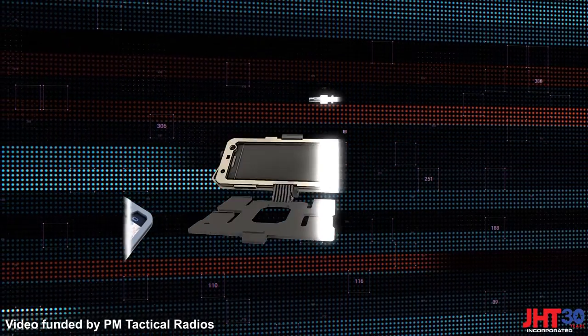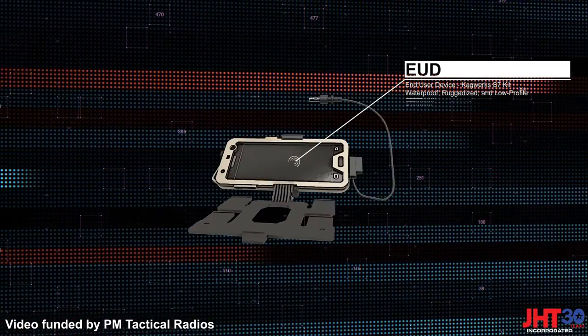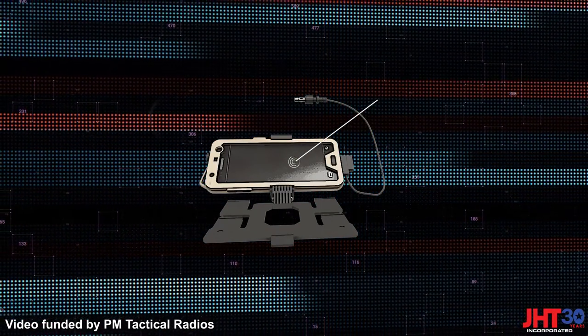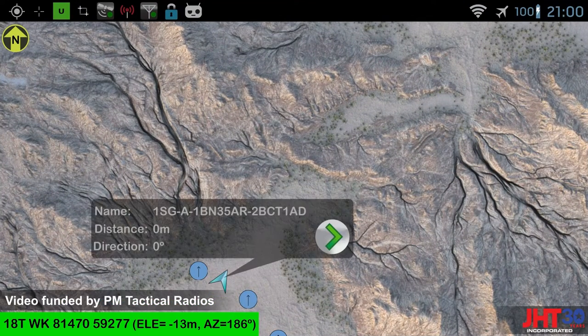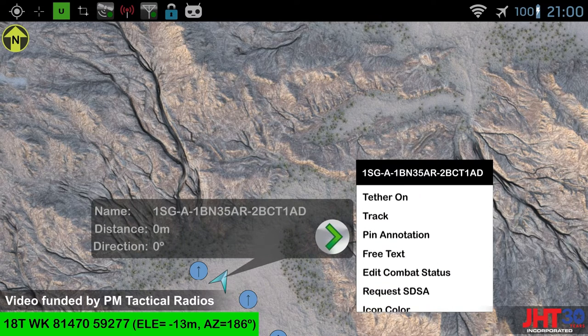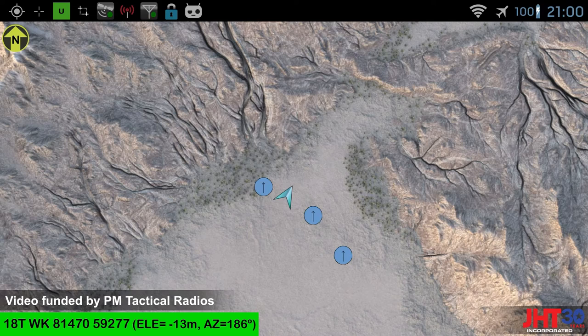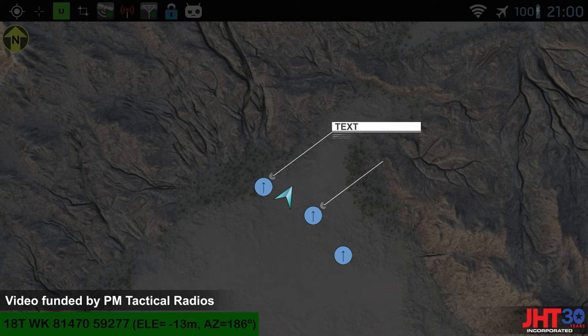Each soldier carries a Net Warrior End User Device, or EUD, that blends commercial smartphone technology with the new TSM terrestrial waveform to offer more operational flexibility than traditional voice communications. As forces move within range, TSM allows them to share data instantaneously with radios on the same network. Forces can share text, video, and data, including the location of foes and friendly forces, significantly reducing the risk of fratricide.